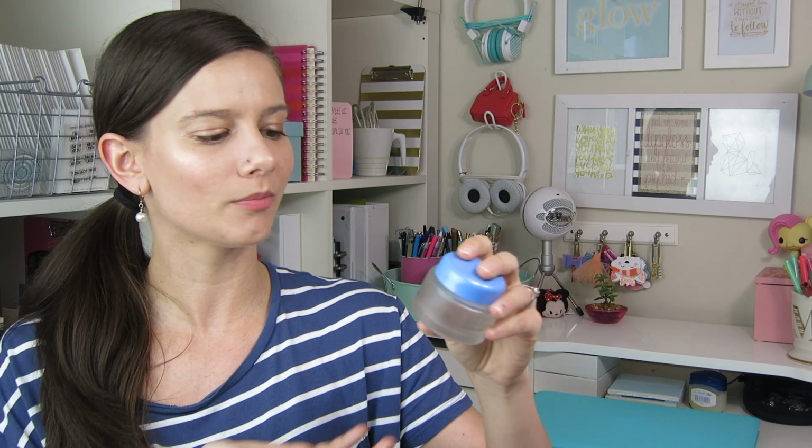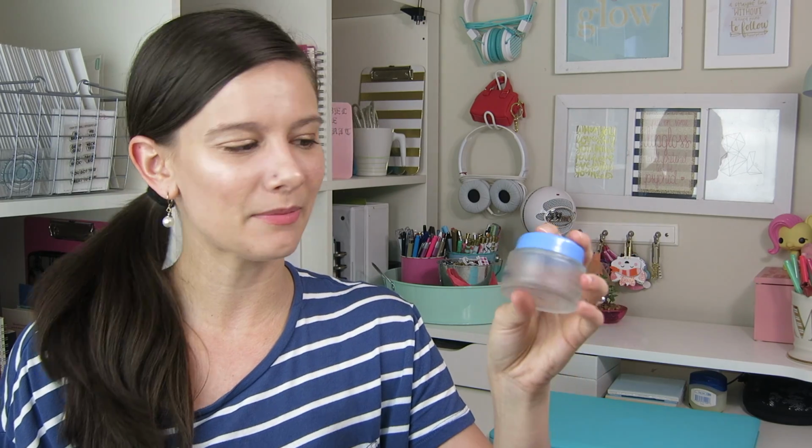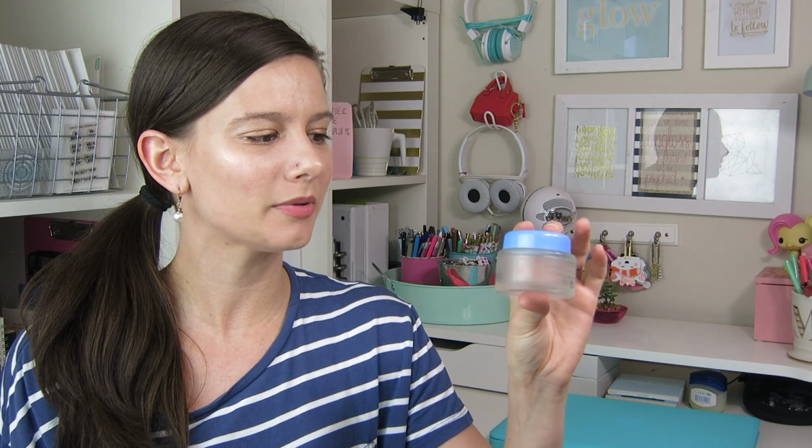I can't speak for the anti-wrinkle properties because I feel like it's really hard to see those types of things, and you can't really tell until years later and you don't have wrinkles, so I guess your anti-wrinkle cream worked. So I don't know. I liked it. I probably won't be repurchasing it, but I definitely do plan on finding another night cream to try out. Currently, I'm just using the same moisturizer for my morning and night skincare.